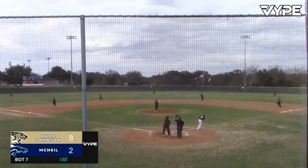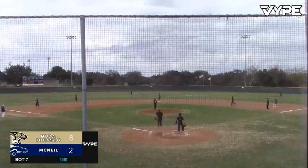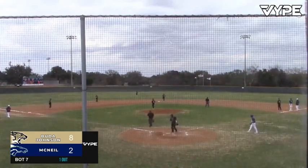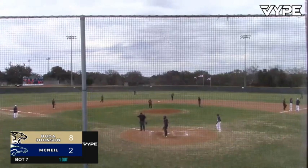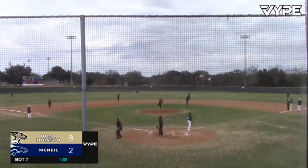Next pitch swung on, lofted into left field. Down, looks like that's going to get down. It does indeed. So Morio with a one-out single here in the bottom of the seventh inning. A little shot in the arm for the Mavericks. Brings us back up to the top of the order, Ramsey Simpson.